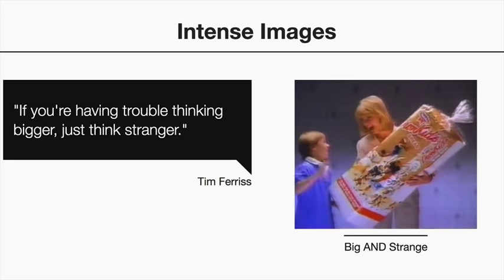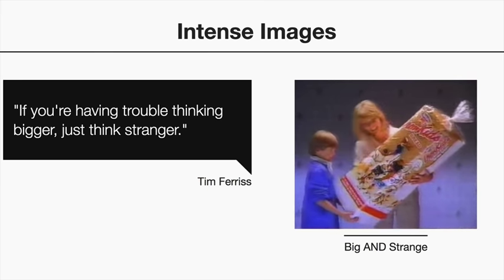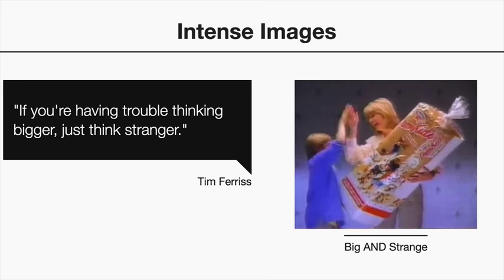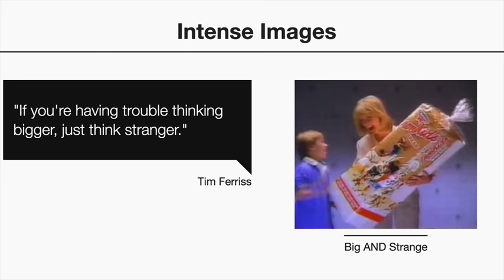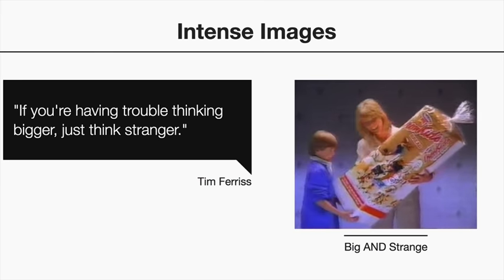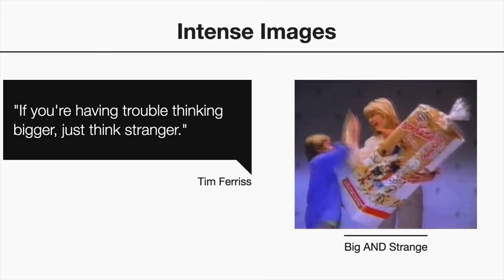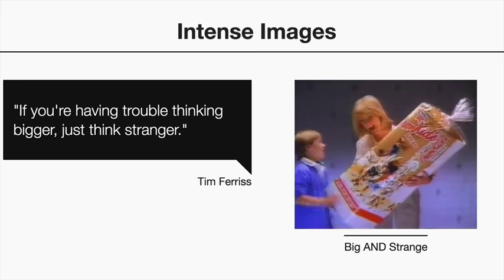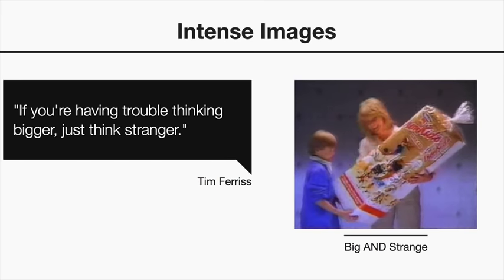So moving on, big and strange is a great thing here from Tim Ferriss, because you don't have to see, like, this giant loaf of bread, but if you can just think about the concept of a giant loaf of bread, then you're there. You've got all that you need. And if you can think of it in the corner of your bedroom and attach that to a word in a way that lets you recall the sound and the meaning of that word, well, you're golden. So just think big and strange at the same time, and don't get caught up in whether you see it in your mind or not.